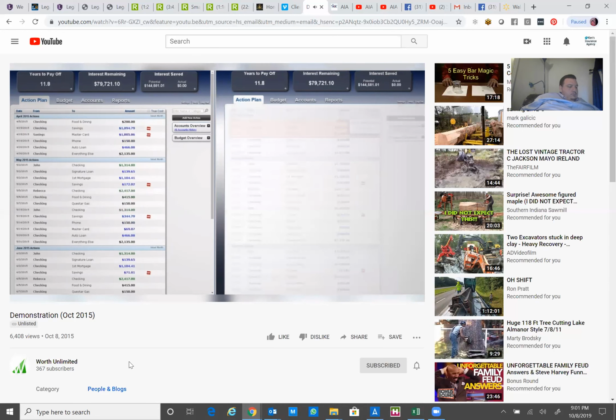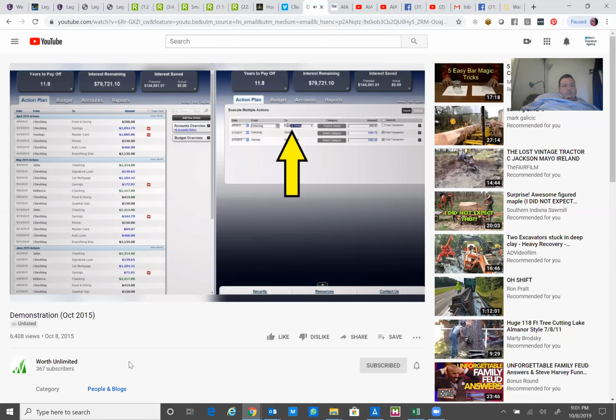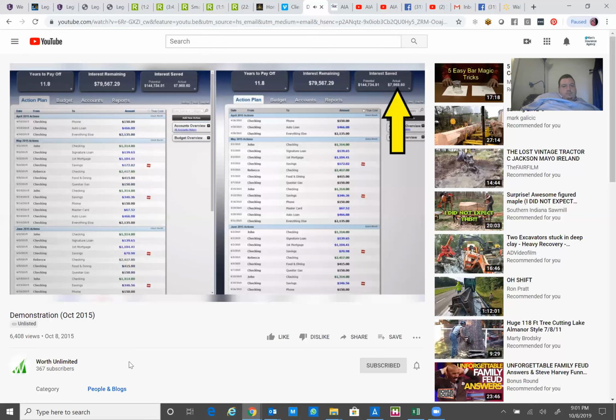We've updated our food and dining budget to Smith's Groceries, and we've selected Final Transaction. After executing these actions, notice our interest saved dashboard has gone to $7,968, showing us how much interest we've saved so far. The dashboard is showing John and Rebecca the progress they're making every step of the way.